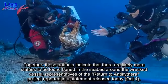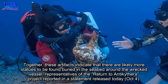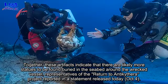Together, these artifacts indicate that there are likely more statues to be found buried in the seabed around the wrecked vessel, representatives of the Return to Antikythera project reported in a statement released today, October 4.